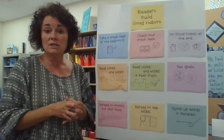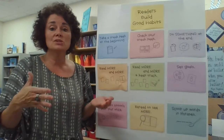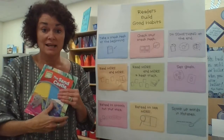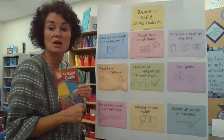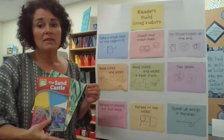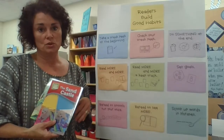We really want to get them excited about books. So what we would do is encourage them to read more by building their stamina. So if I'm going to read 2 books today, then maybe tomorrow I'm going to read a 3rd book. And that's going to get into what we're going to talk about in a moment, setting goals. So make sure that we are just reading more, finding more and more books that we enjoy.